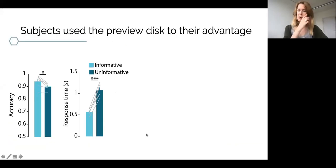So first of all, I wanted to show you this behavior. Well, and what this shows is that subjects indeed use this preview disk to their advantage. So they weren't just ignoring it and doing the same kind of strategy in both conditions. They were really using this preview disk. So if they knew what their response would be, they were more accurate. They were also faster towards the end of the trial.